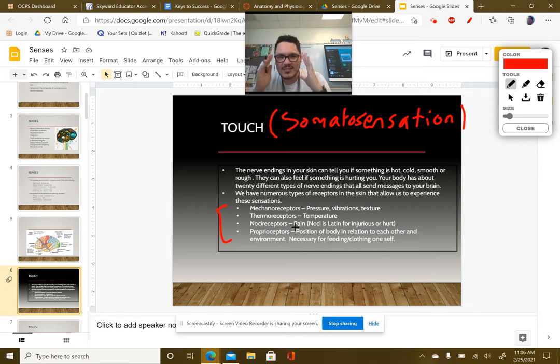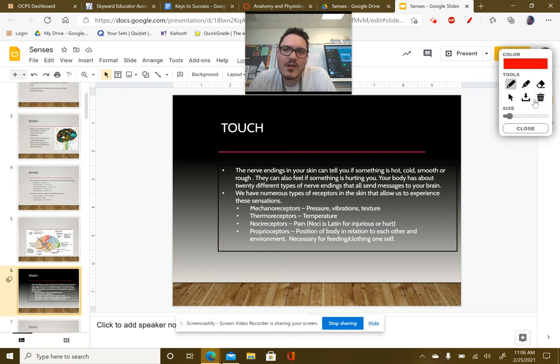So one of the best ways to test your proprioception: if you have your arms spread out like so, you have your hands like little L's. If you touch your fingers together, right, that's easy, no problem. But if I were to close my eyes and touch my fingers together, notice how I still got pretty close, right? It's because I always know where my body parts are, regardless if my eyes are closed and I don't see them. So that's what proprioception is all about. Very, very important. In my opinion, the most important aspect of touch for the human body.